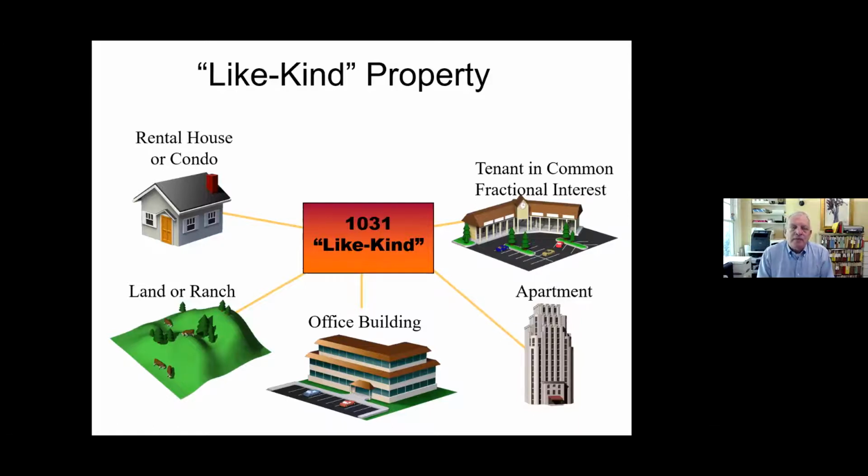And so if you work with investors and they stay in the game, you're talking about adding elements of a very long-term relationship. So like kind is extremely broad. It's anywhere in the country. It's any kind of property. It's fractional interest. It's multiple interest.